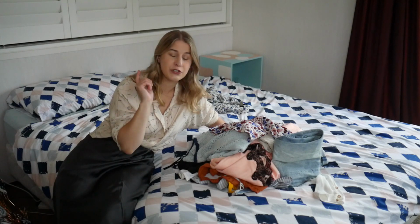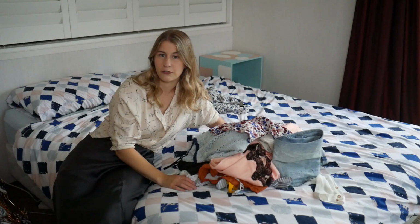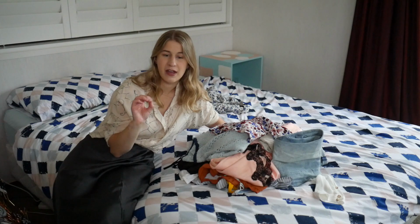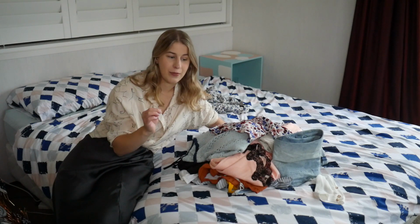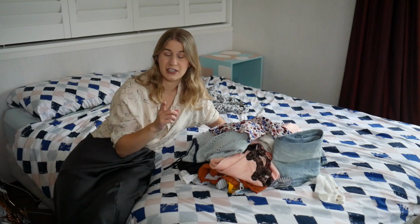Oh, I didn't do shoes, but all my shoes are going really strong and I pretty much just have the basics, but good quality basics, and I've spent quite a lot of money on my shoes, so I don't think there's anything I need to get rid of there.